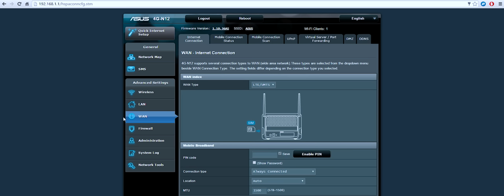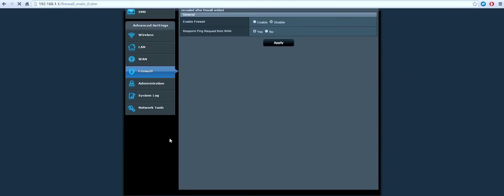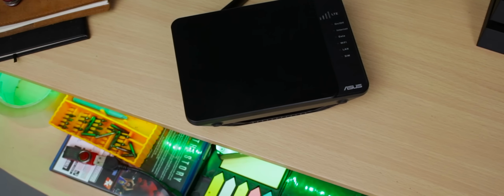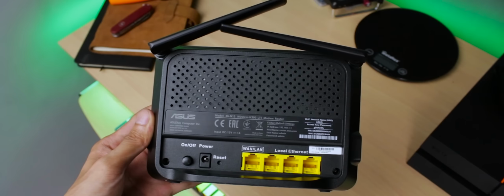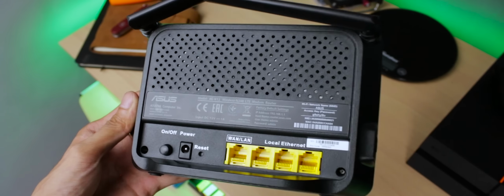Now, what I really like about this is how easy it is to use as an LTE modem router. Again, it's just a plug and serve device. Simply insert your SIM and you're good to go, and no other settings to change. It's great for average consumers who just want to connect to the interweb.